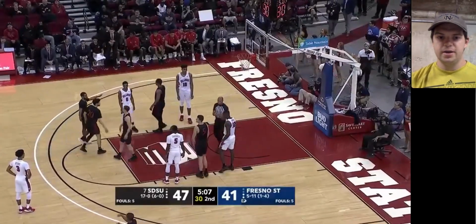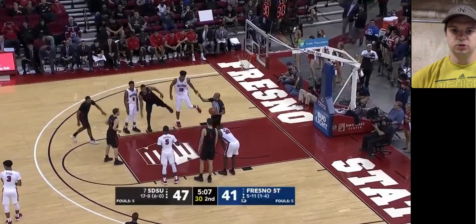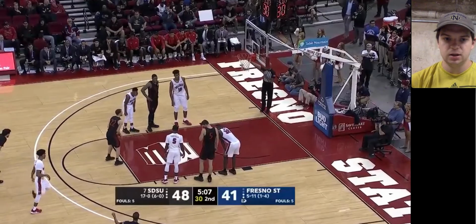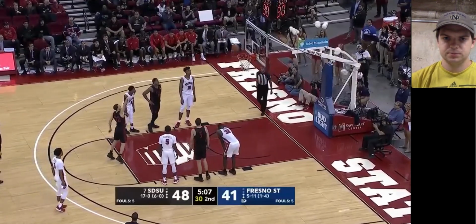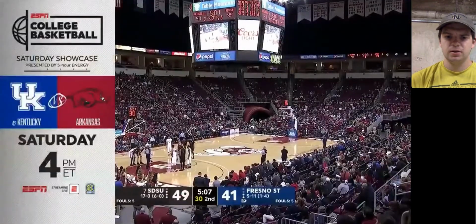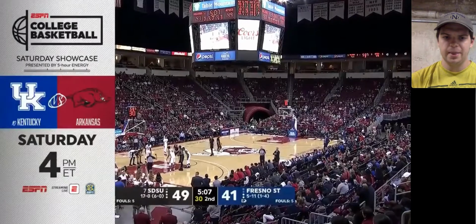It would have been nice if ESPNU could have shown that. However, I understand that they need to show Malachi Flynn shooting the free throw rather than the basket. Here's Flynn again. Again, really nice form. Everything looks good. Nothing really to complain about on that end.